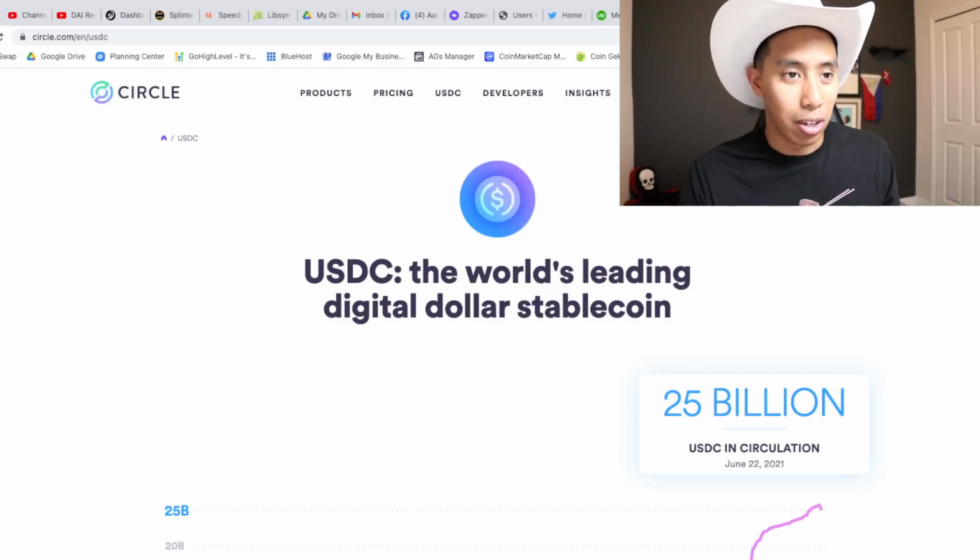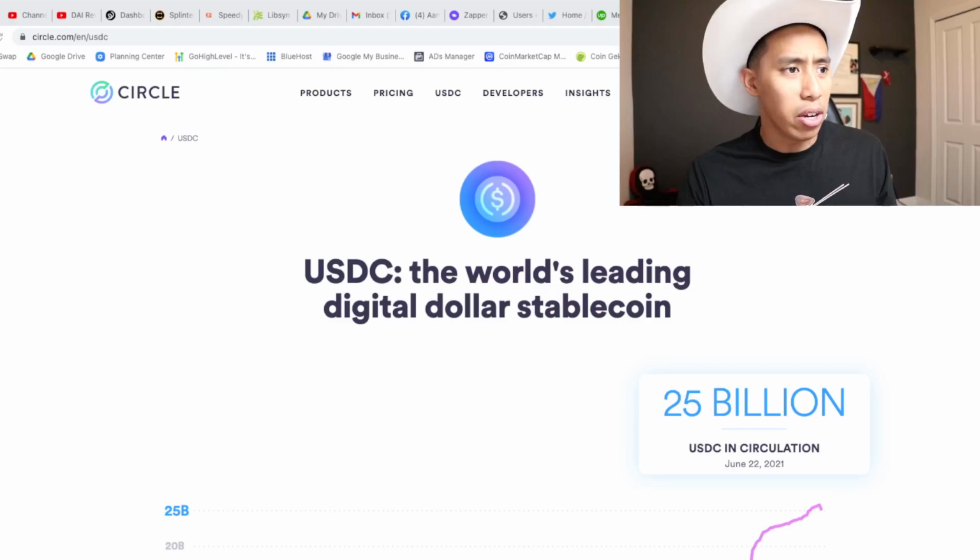I'm gonna say CoinMarketCap. So Coinbase and Circle are putting this together. Now, Aaron, you might ask, why would a company want to create a stablecoin? I don't understand it. Why are there so many stablecoins being created?